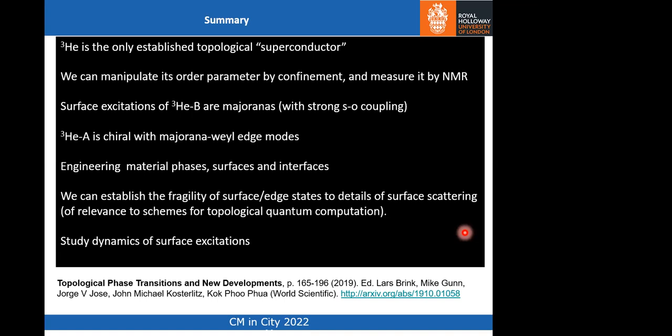Time for questions. Maybe I can ask a question. You mentioned that you might be able to detect spin currents on the surface of helium-3 B, yet I thought that the surface states of helium-3 B were Majorana fermions and don't carry any spin. How is that possible?